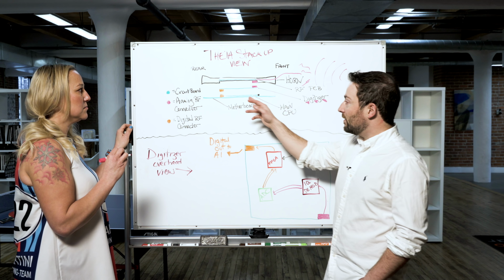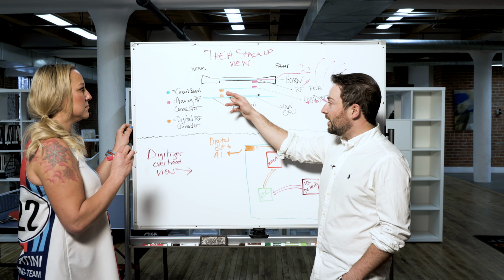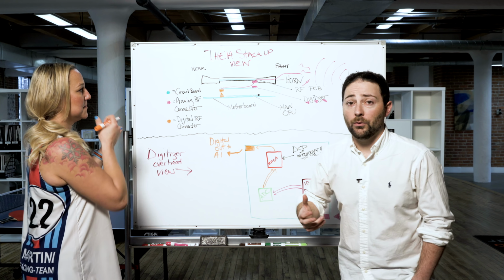So now Mindi's sneaky 35.5 Ka band is converted into ones and zeros, which come out of the digital connector. So it's at this point where it's now ones and zeros. It's digital. It's no longer analog. And then that goes into the motherboard where our main CPU and the AI live.